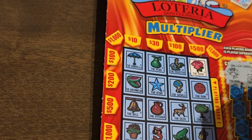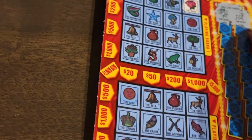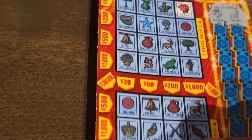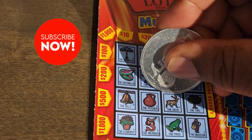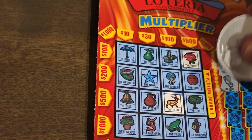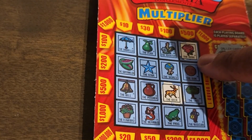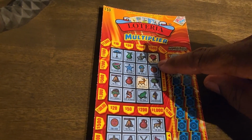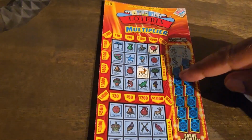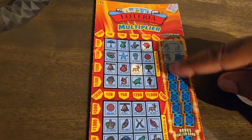All right, so we got a deer here. Let's see, do we have a deer anywhere on the ticket on the bottom part? I don't see a deer. Oh, well, we got one right here on the top part. So here we go. Let's scratch this deer off. Then we have the harp. Do we have a harp on this ticket? Matter of fact, let me do like this. I don't see a harp on the top. Let me look down here at the bottom. I don't see a harp. We're gonna move on.